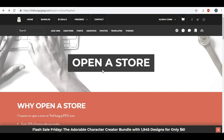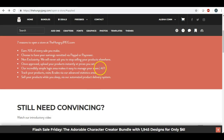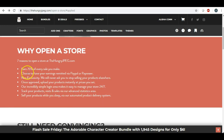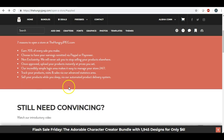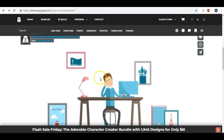And you want to make sure you type the Hungry JPEG and in the search bar type open a store, because if not, it's just going to take you to the main page to purchase. I mean, who wouldn't want to increase their income by listing in more than one place? And it says on here, you earn 70% of every sale you make. You can choose to have your earnings with PayPal or Payoneer. So probably most people would use Payoneer. Once approved, upload your products instantly at prices you set. So you get to do that. Sell products while you sleep with their automated product delivery system. So that's telling me that this is instant downloads.